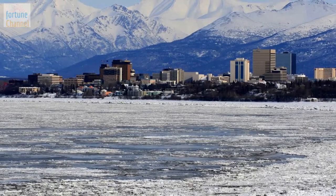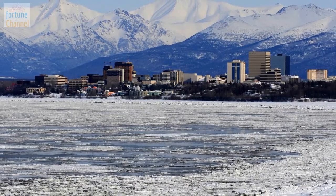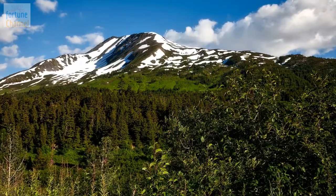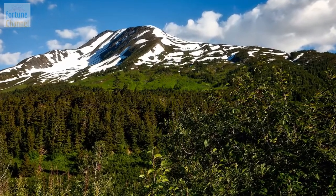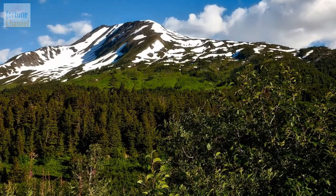There are some interesting historical museums, including the Anchorage Museum of History and Art and the Alaska Aviation Heritage Museum. The city also features the impressive Alaska Zoo and the Chugach State Park, which is ideal for hiking, skiing, camping and climbing, or just about anything the adventurous traveler wants to do.